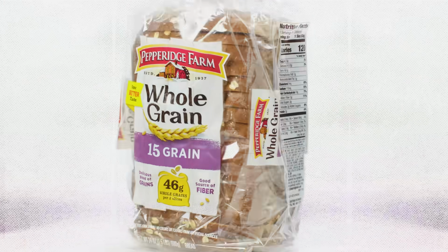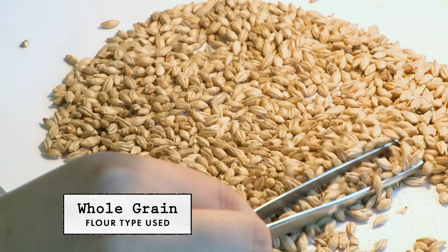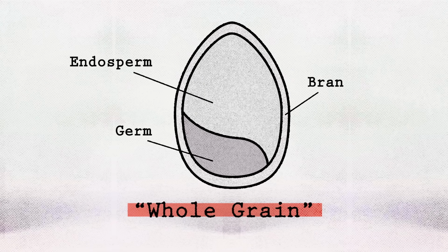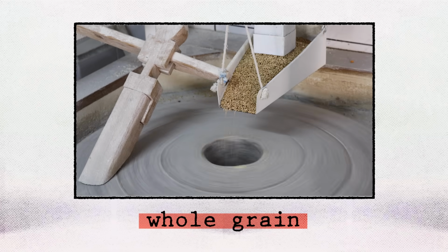This loaf has a front and back label with some pretty big marketing claims, so let's start there. This is Pepperidge Farm whole grain 15 grain bread, priced at $4.49. The two biggest words on the front of this package are whole grain. Grains themselves have generally a bran, endosperm, and germ. That's the actual seed of the plant. The FDA requires that if you are putting whole grain on a package, the flours used to make the bread are grains that are ground in their entirety to make flour.